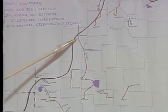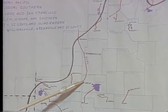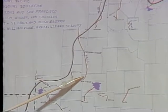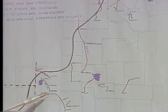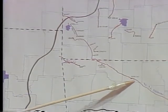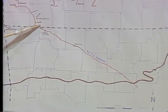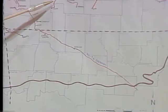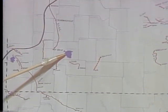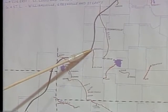This is the Kansas City, Clinton, and Springfield, which was built to Springfield. During the reorganization, when it was bought by the Frisco line, it was then abandoned. The Missouri and North Arkansas line down through the White River country simply didn't generate enough traffic, and it has in recent years been abandoned. The Missouri Pacific branch line to Springfield has recently been abandoned. Branch line from Mount Vernon to Greenfield has been abandoned.